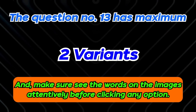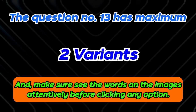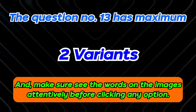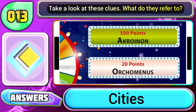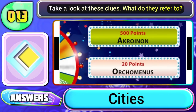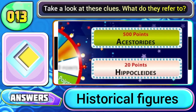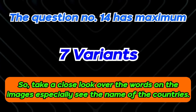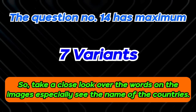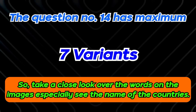The question number 13 has maximum 2 variants and make sure to see the words on the images attentively before clicking any option. Question number 14 has maximum 7 variants, so take a close look about the words on the images, especially see the name of the countries.